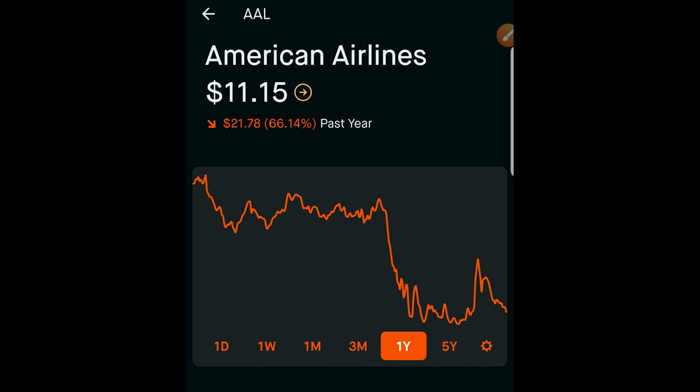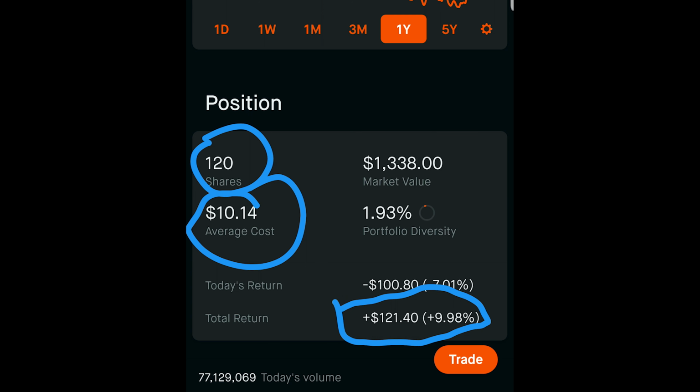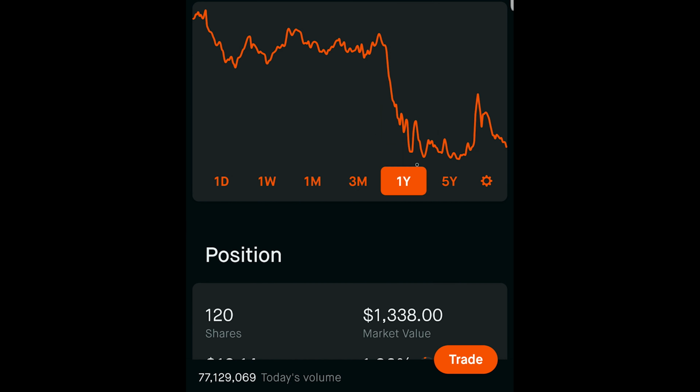And to show you where I'm at with the stock, I purchased in at $10.14, really not much different than where it is now, 120 shares. This means that I'm up $121 if I was to sell all my stocks today. And this represents for me 1.93% of my total portfolio and a total market value of $1,338. And this stock, I feel that it will come back up.